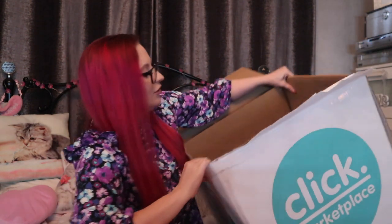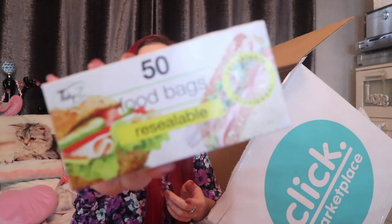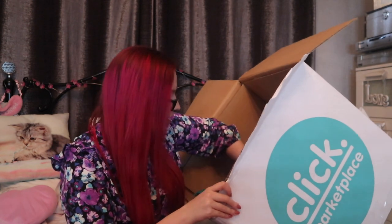Right, let's have a look. We can start to tip it down a bit more now. Oh, these are handy. So there are 50 resealable food bags. Absolutely perfect, because this is what I use when we go to the butchers. These are the bits that I use to put our chicken breasts in or our sausages. And they're also perfect for lunches. How big are you? 17 centimeters by 19. So that's a decent little size. Perfect for sandwiches. If you're doing some little chopped fruit and you didn't want them in the juice, put your bananas in there, keep them fresh. Love it, love it, love it.